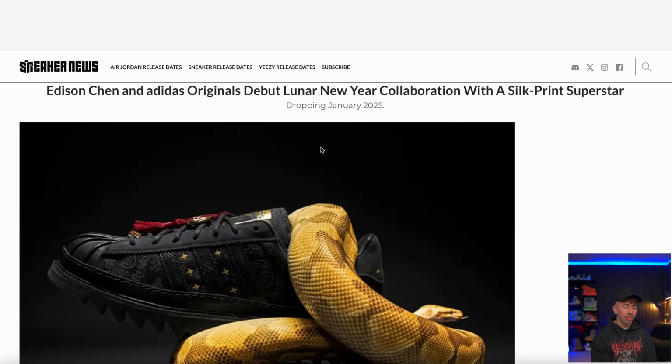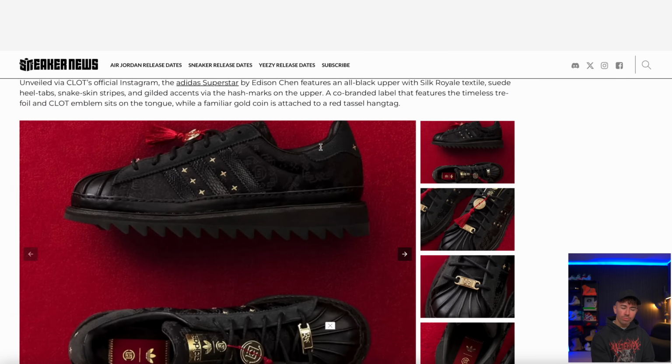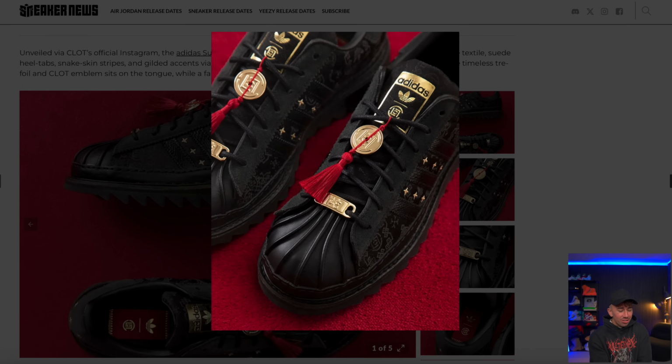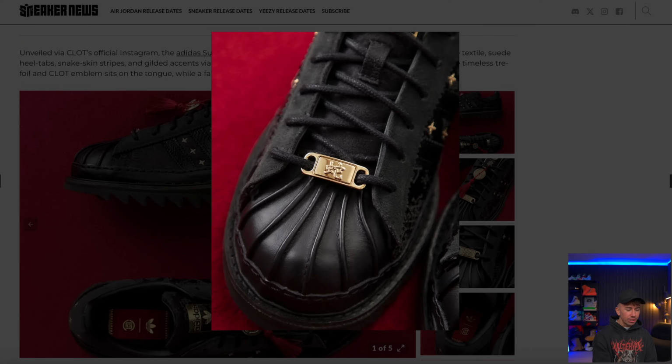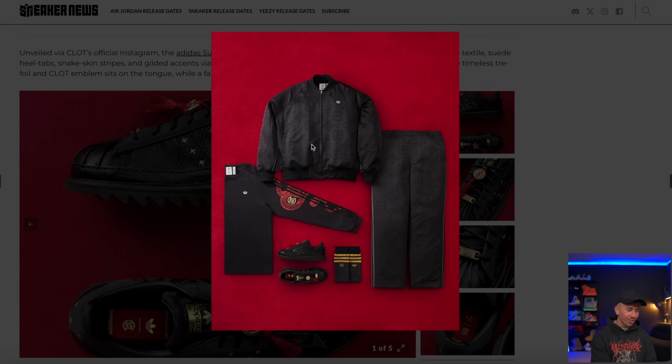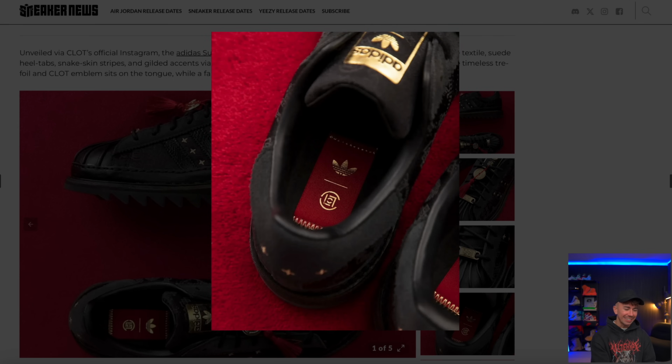Let's keep it moving. Another Lunar New Year collaboration or themed pair of shoes, which is going to be dropping this month, is Adidas's collaboration with Clot. This is one of their cooler models, I would say. It's a different version of the Superstar. They've changed it up significantly, and this colorway is not the worst. It's all over silk with the Clot pattern all over it. You got the leather shell toe, which definitely adds a premium touch, and then you've got the exaggerated midsole and outsole, so it's super spiky and kind of elevated.